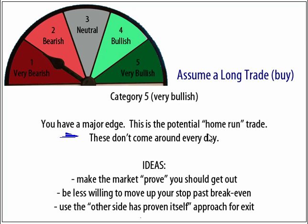Now, the next situation doesn't come along all the time, doesn't come along every day, but when it does, you really want to capitalize. This is a very bullish situation when you're a buyer. This is where you have a major edge, everything's really lining up in your favor, and this is the potential home run trade. This can make your week or make your month or make your year.